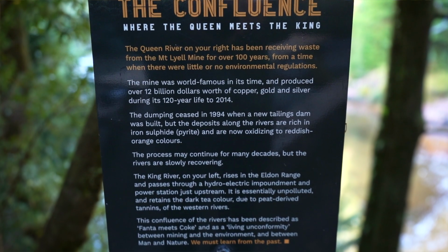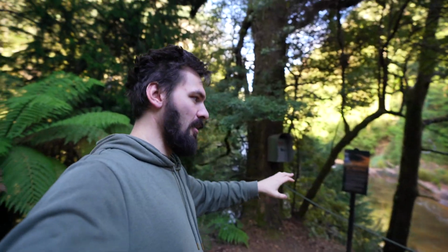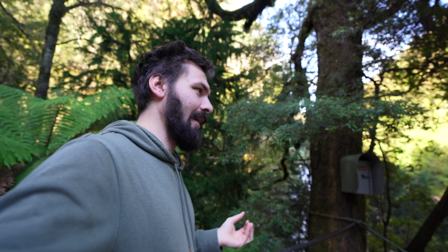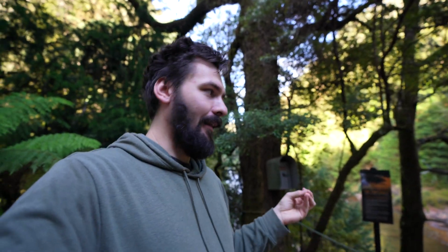Yeah. I do also have to say, if you didn't know about the tragic thing that happened in the past year, if you came here and did this walk, you would be in awe of how beautiful it is. And it's almost so eerie how much life there is surrounding this dead river.